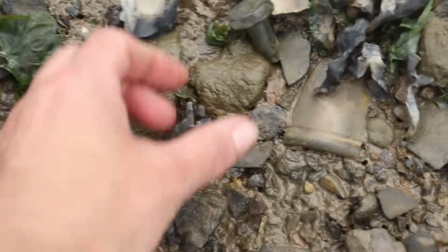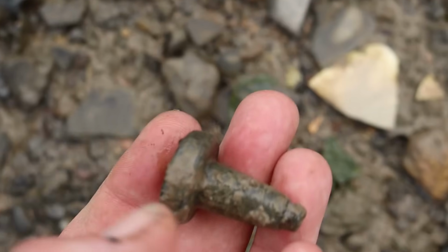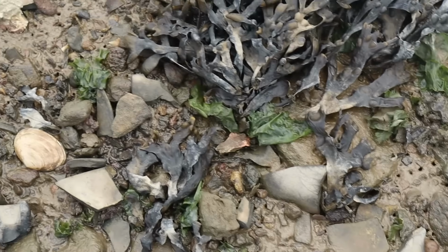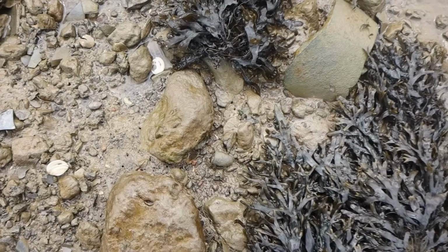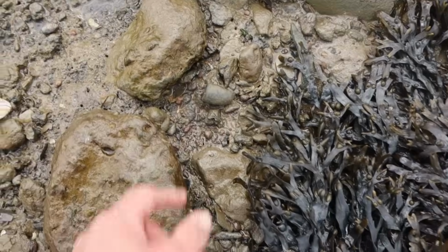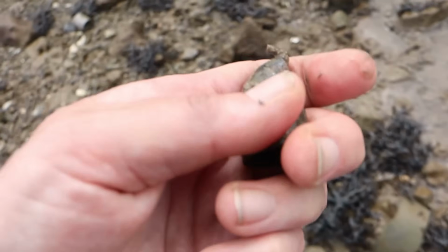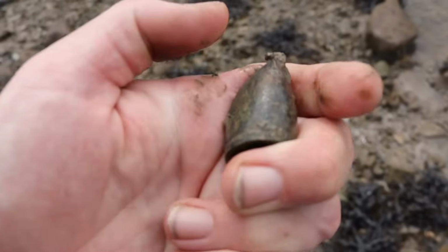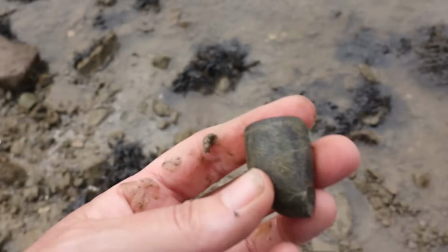Another one. We have so many though. I will save them for others. Hooray! It's a pipe bowl. Can you see it? I don't think it has anything on it. But it's a pipe bowl. Let's wash it in the water.